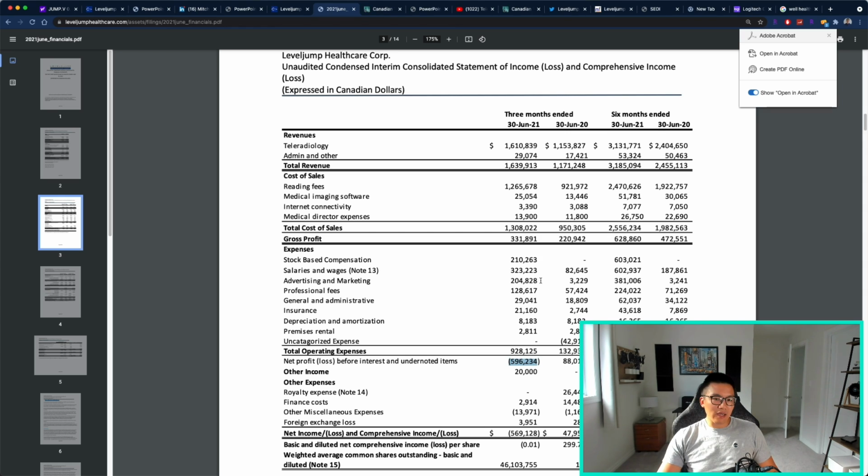So things have changed there, but it's probably due to some more administrative fees, marketing fees, professional fees, which you can see right over here. So it looks like the company is trying to accelerate their growth through marketing and advertising, as well as paying for more professional services, hopefully providing value to shareholders. But the outcome remains to be seen right now.